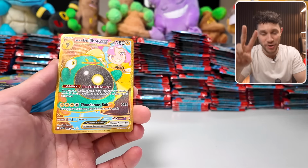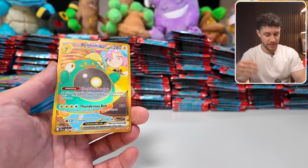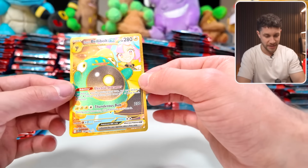Dude, that is the second gold so far. And honestly, we have the best golds because there's only one more to get, and it's that Spike Energy gold card. So we hit the big golds, dude. Perfect. Okay, Iono's Bellybolt. This looks fantastic, dude.